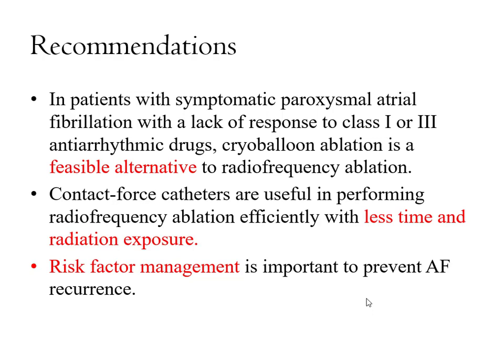In patients with symptomatic paroxysmal atrial fibrillation who are not responding to medical treatment, we recommend that cryoballoon ablation is definitely a feasible alternative to the radiofrequency ablation using the 3D mapping. And of course the contact force mapping is better, with less time and less radiation exposure, and risk factor management in patients with atrial fibrillation, like diabetes and obesity, is an important factor for prevention of AF recurrence after the AF ablation.